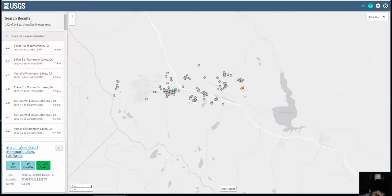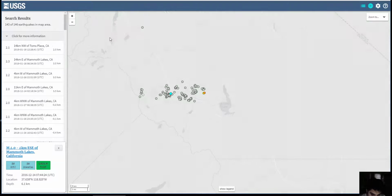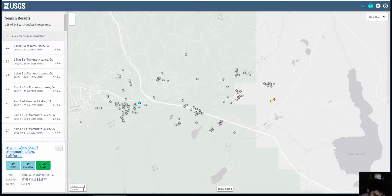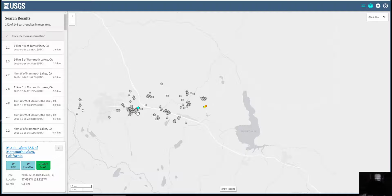I believe the 1980 quake was caused by magma breaking rock, as the pressure of the magma was too much and caused a large earthquake to be unleashed. Also, there's a graben in this area. They found numerous fault scarps in this area too. So not all these quakes you see are magmatic. In fact, some of them are fault quakes, and you can almost see a bit of a fault mechanism here.